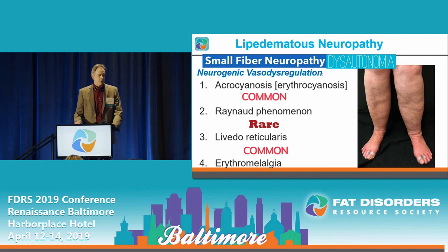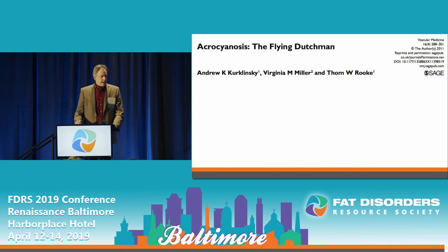And then finally, here's a patient of mine that has a small fiber neuropathy associated with her lipedema, and she actually gets intermittently burning hot feet, which is a disorder we refer to as erythromelalgia. You see her feet are actually red and burning hot. Now she'll switch back and forth between cold and hot feet, which is very characteristic of erythromelalgia. That is actually rare.